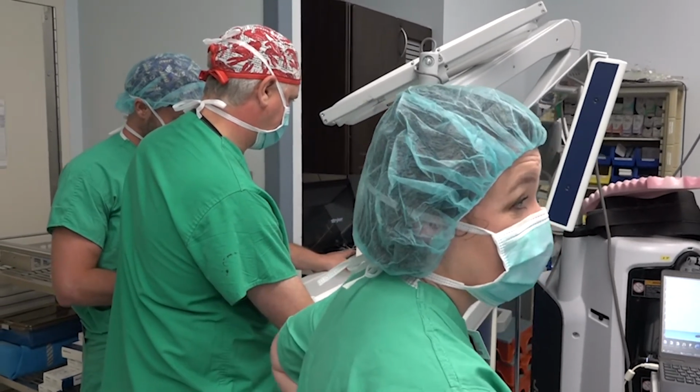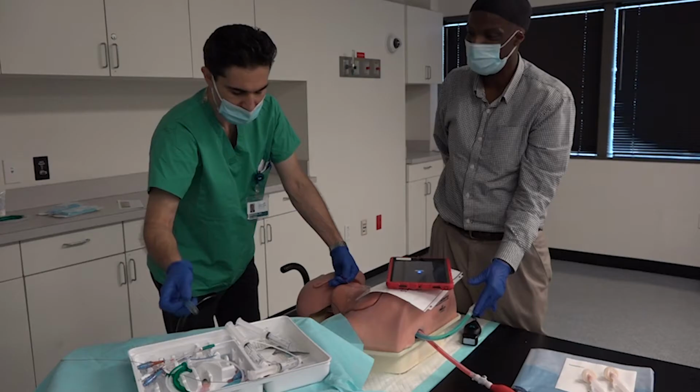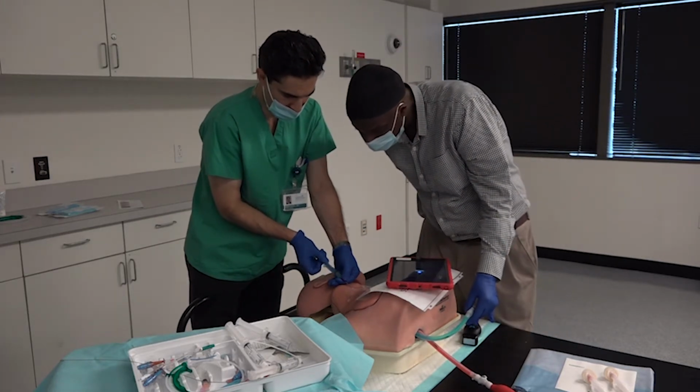There are a lot of research opportunities in our department. We do a fair amount of research in trauma, in surgical oncology and endocrine surgery, in surgical education, in minimally invasive and bariatric surgery, in transplant surgery. We have both basic science and clinical research opportunities.